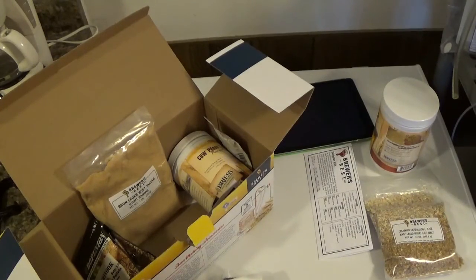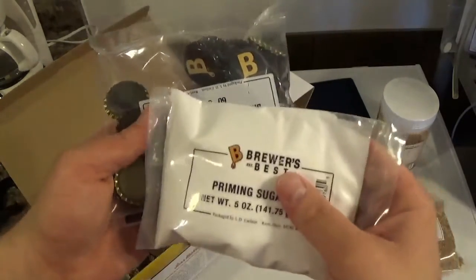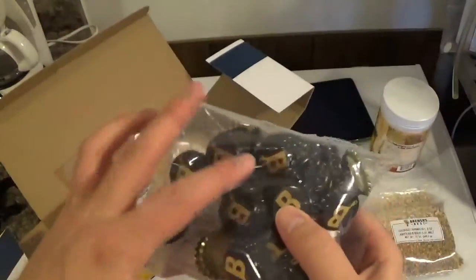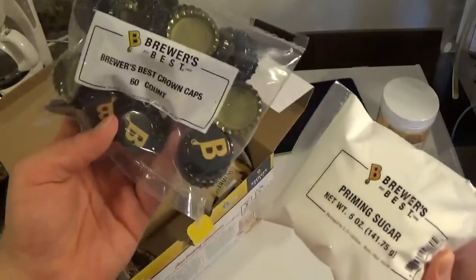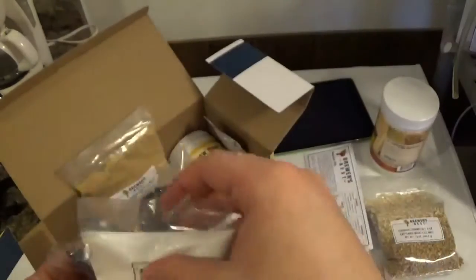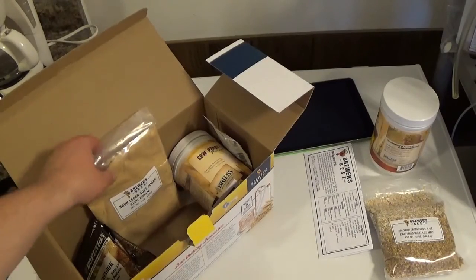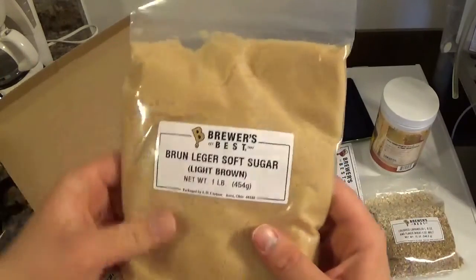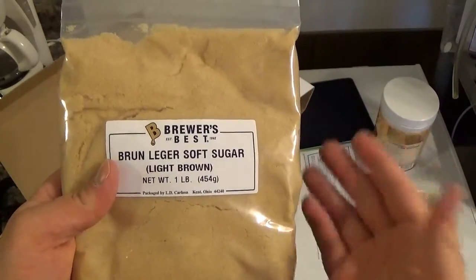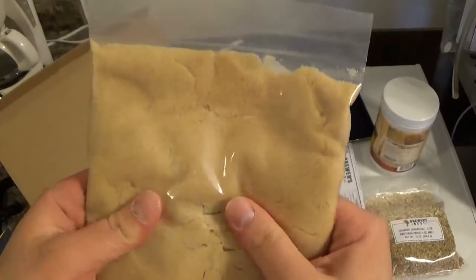Like all Brewer's Best kits, you get priming sugar and bottle caps to make sure you can carbonate the bottled beer. Now if you're a kegger, you may not use these at all. However, you may consider throwing the sugar into the boil if you want to boost that alcohol up a little more. We also come with some light brown soft sugar. This brings that alcohol up to that 5.5 to 6% range without adding a whole lot of body to it.